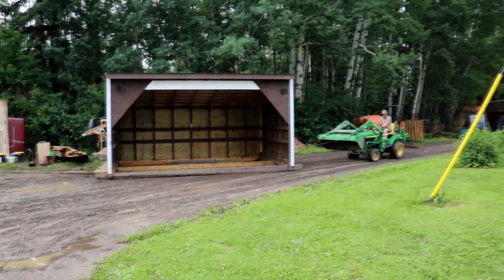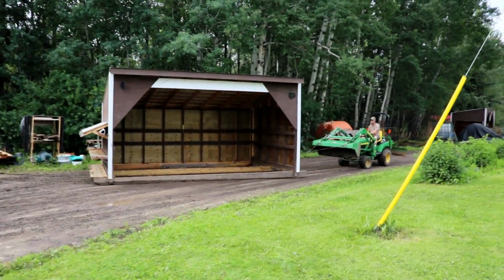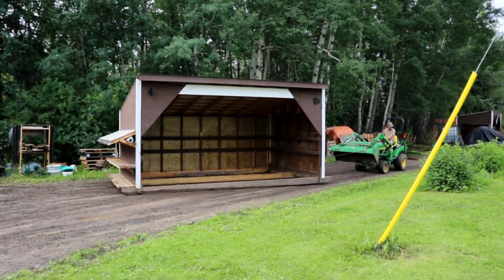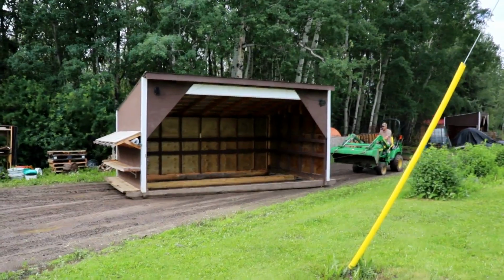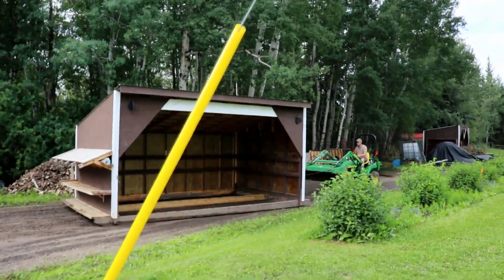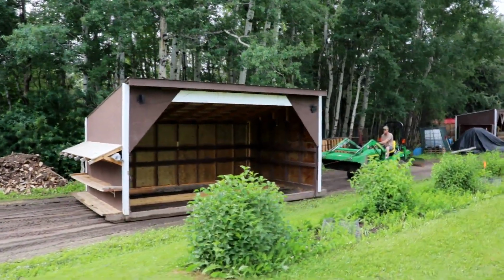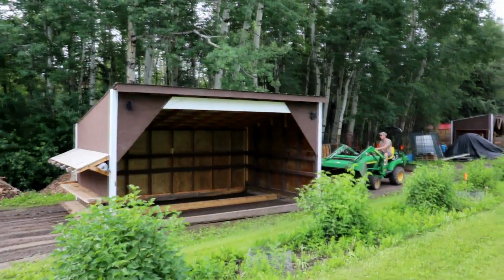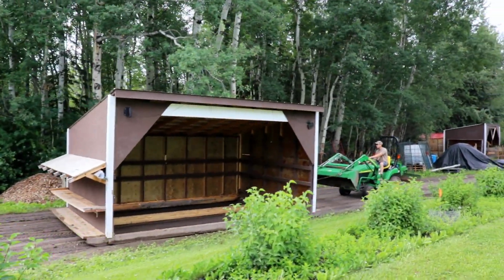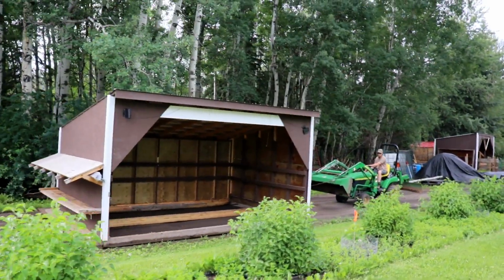So this is another thing that we are doing here on the farm. This is the future new milking stanchion. Plus, we're gonna actually have 2 stanchions in there for milking. We are moving this so our old milking barn can actually be turned into just an area where the cows can be away from the weather. So this is a huge project.